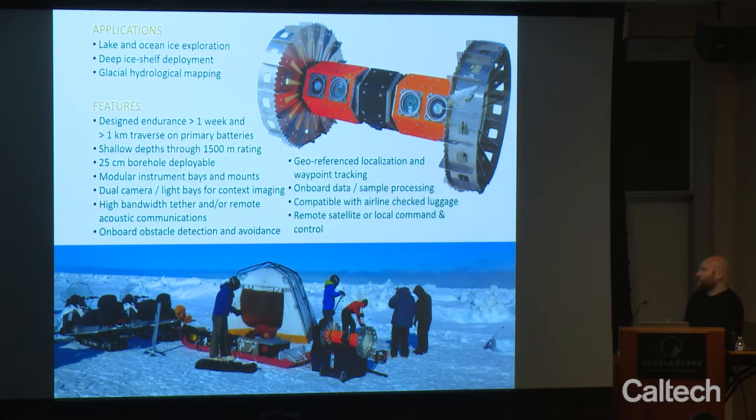As I said, we have the modular instrument bays, we have the dual camera, and we can either use the high bandwidth tether or the low bandwidth acoustic communications. We also have some built-in obstacle detection and avoidance based on the cameras. And we have a built-in system for georeferencing location and waypoint tracking. Now, as I alluded to earlier, one of our most important design criteria is that we're compatible with the maximum dimensions and weight of airline-checked luggage. That's another important feature. And we also have the opportunity in the system to do remote satellite or local commands and control of the rover.